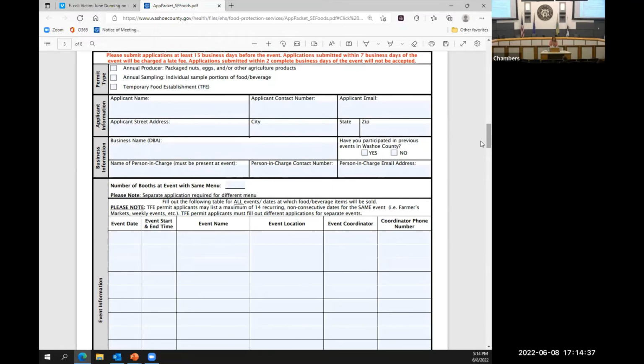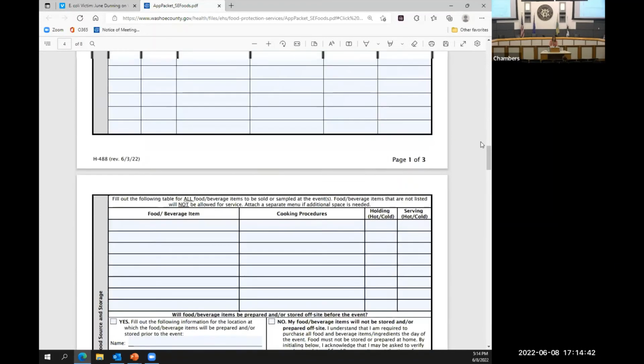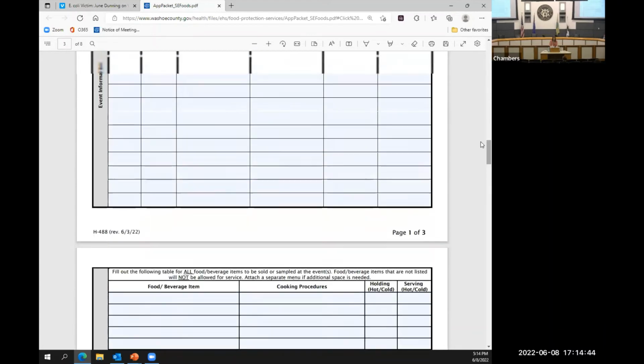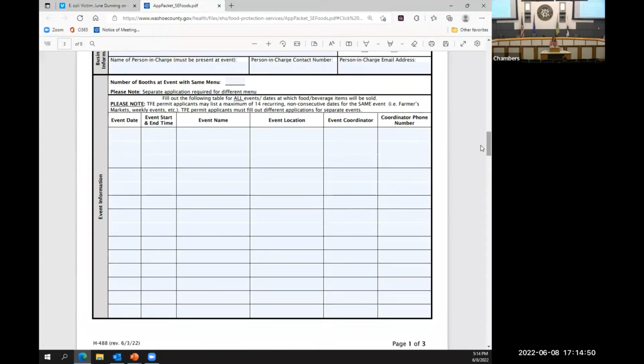Next, you'll see something that we added, which is a section for a number of booths at an event with the same menu. So this is to eliminate operators having to fill out multiple applications for the same event with the same menu. So a lot of times at our big events, we'll have an event organizer or a vendor that's having 5 booths at the same event. So instead of having them fill out 5 pieces of paper, we have them fill it out once, same menu. They can just put a number 5 there. We'll issue them 5 permit numbers. So hopefully that'll help out a little bit with that.